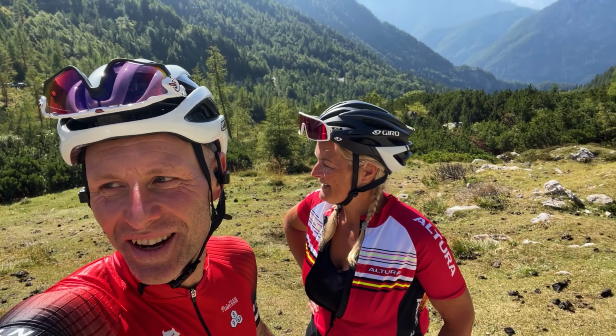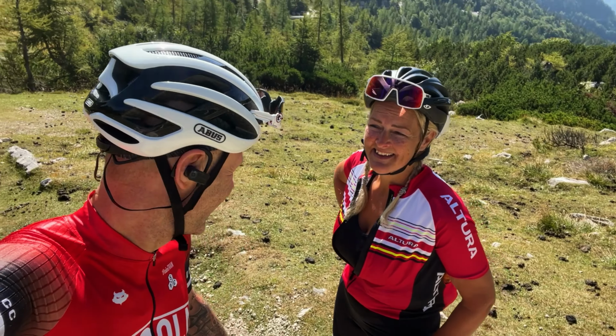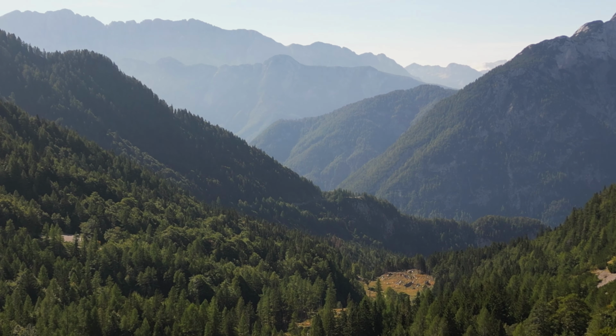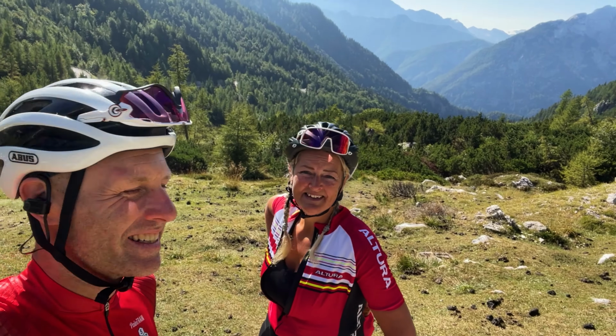Well, we're at the top. It's glorious. I've just stood in cow poo, so we're going to go and get that cleaned up. It's really disgusting. It's all in my cleats and everything. But if you're ever up this way, it's stunning. We say it every time we shoot something at the minute: Slovenia is beautiful. So go check it out.